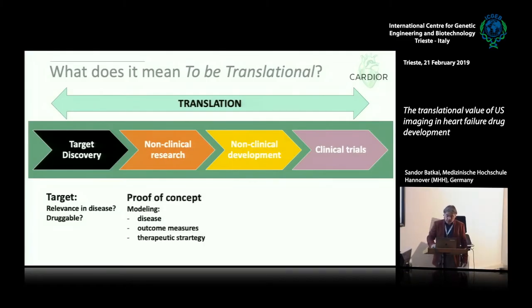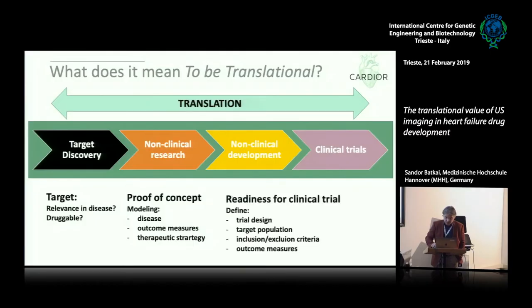When we move to the next stage, this target is identified, we know what it is, and we have tools to modulate it. Then comes the crucial phase where you have to have a proof of concept that it is really relevant for a disease, and that the modulation of this target by pharmacological or genetic means can be used as a therapeutic strategy. I would use a keyword here: this is the modeling. I will focus very much on it in the next few slides.